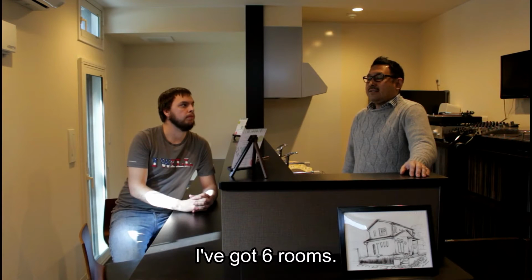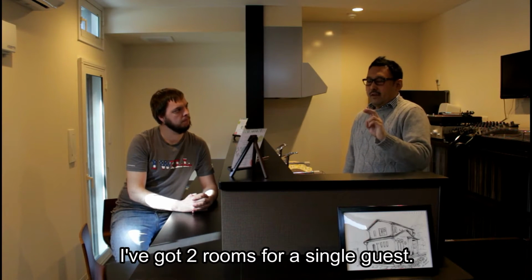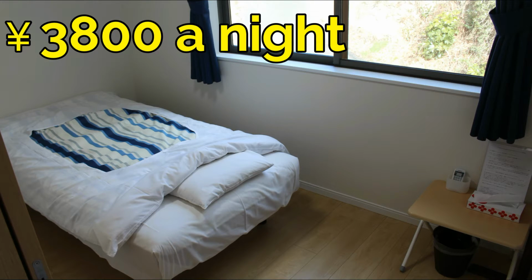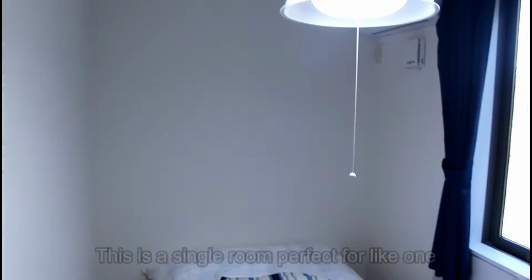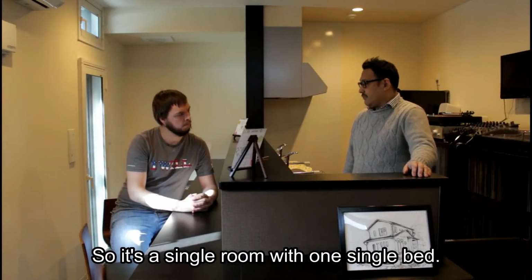I've got 6 rooms, and each room has a different shape and size. I've got 2 rooms for single guests. I'll show you a single room here. There are 2 single rooms. Come in. This is a single, perfect for a backpacker or one guest. It's a single room with one single bed.